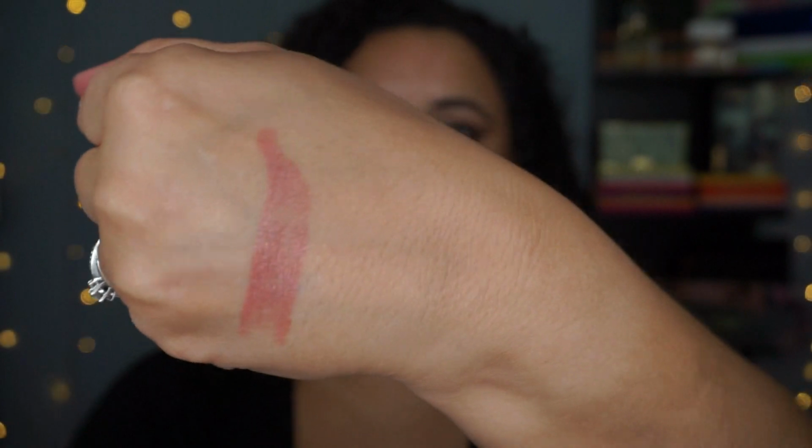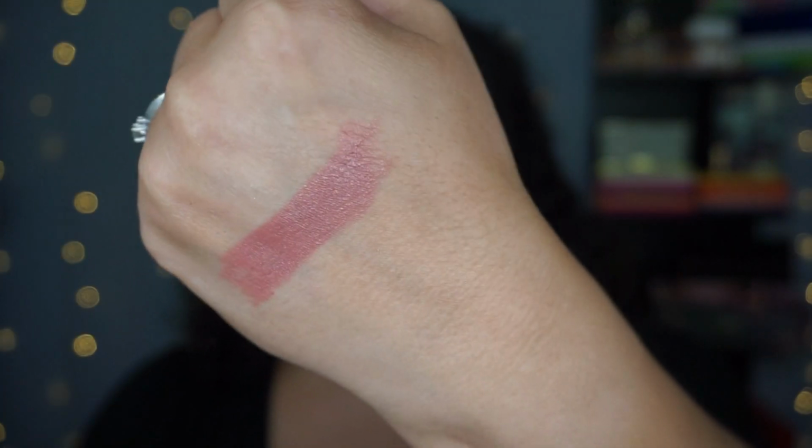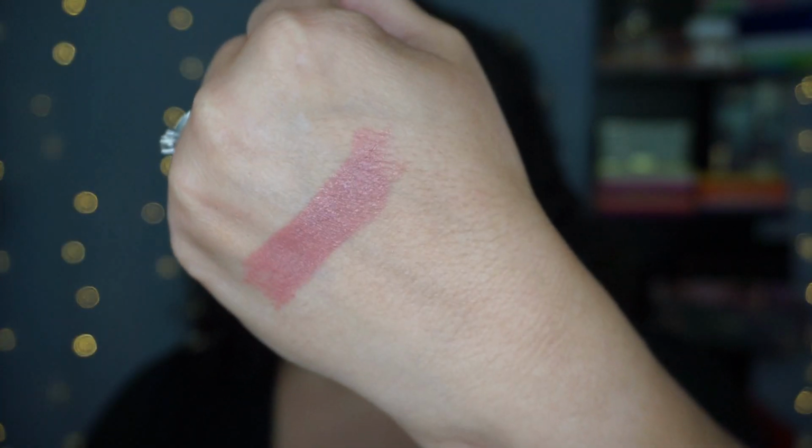It is one of the cream sheens, and I love this one because it's just so easy. It goes with any makeup look. That's a terrible swatch. There we go. It's not too pink. It's not too brown. It's just perfect.